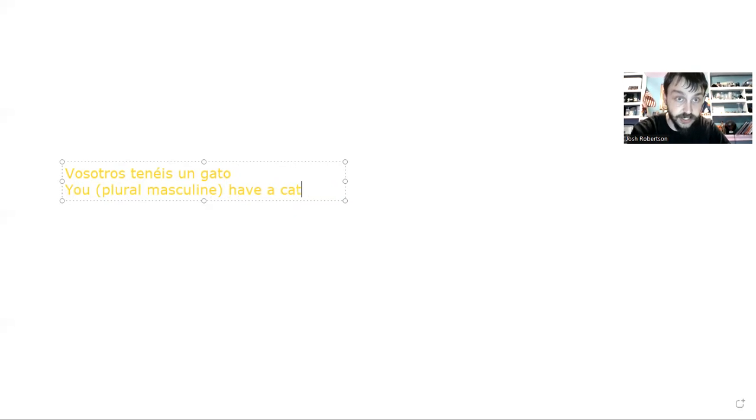The English is pretty easy. Now, what if I made this "vosotras tenéis un gato"? This is now you, plural form, feminine. See that? But it still means you have a cat. It's just the feminine version. And then you can still form this into a question because it doesn't matter if it's masculine or feminine. But in Spanish, you still have to denote the upside down question mark. See that?